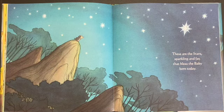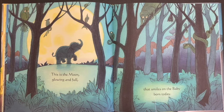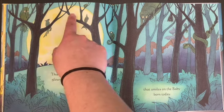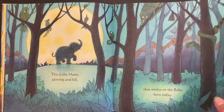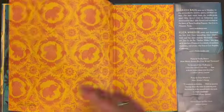These are the stars, sparkling and far, that bless the baby, born today. This is the moon, glowing and full, that smiles on the baby, born today. Can you see the snake in the dark forest? Is this a snake? No. Tell me stop when you see the snake. Yes, this is a snake. Good job. This is the baby, wrinkled and gray, who warms the hearts of the world today. The end.